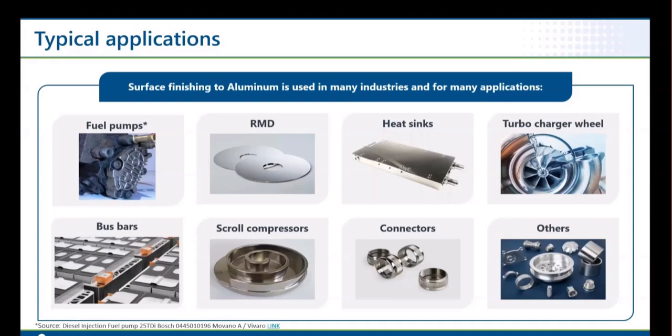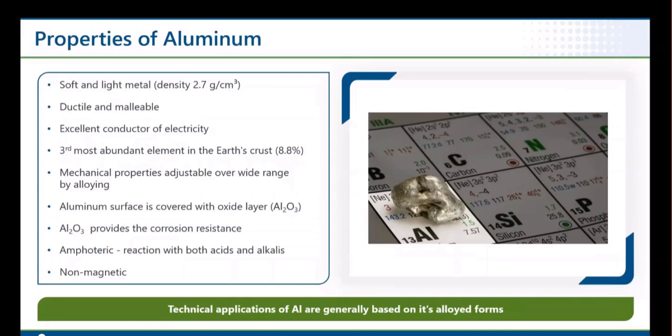Surface finishing to aluminum is used in many industries and for many applications. Due to its unique physical properties, for example, extremely good malleability, it is possible to manufacture very complicated geometries, and that's why this metal is so important. For example, you can see that fuel pumps can be produced, turbocharger wheels, scroll compressors. At the same time, properties like extremely good electrical conductivity allow the use of this metal in bus bars, for connectors, for rigid memory disks, and also for many other applications.